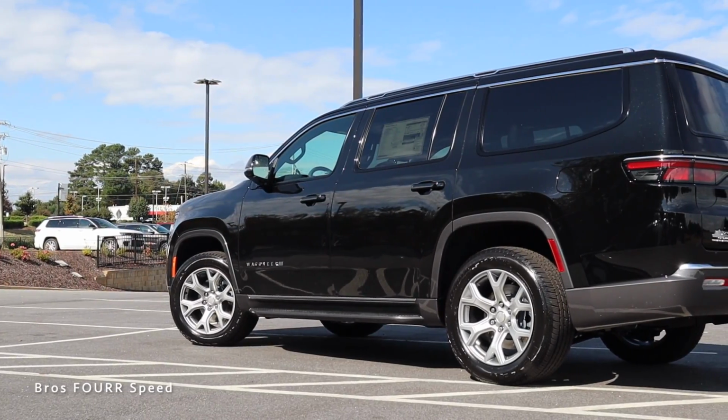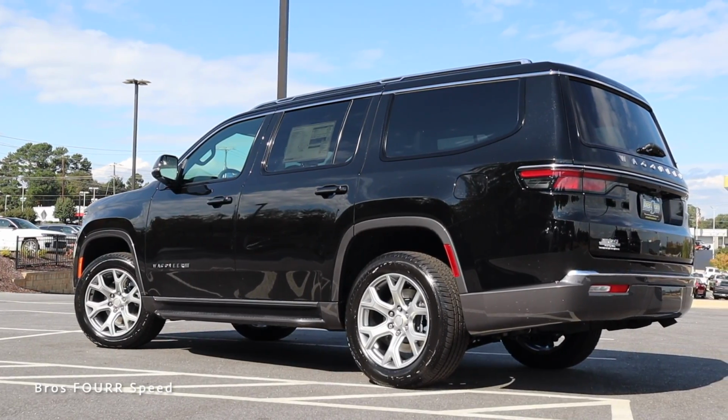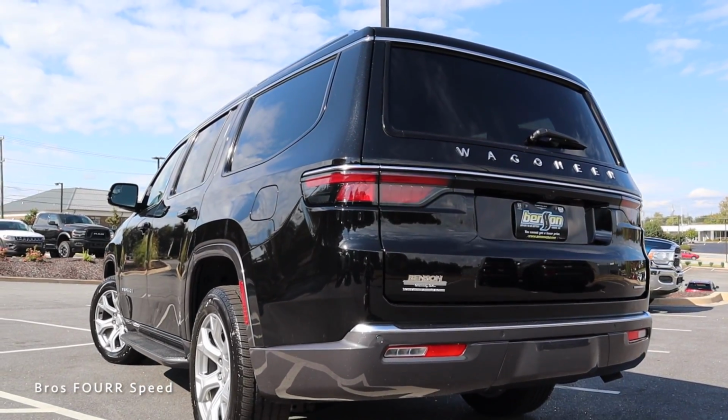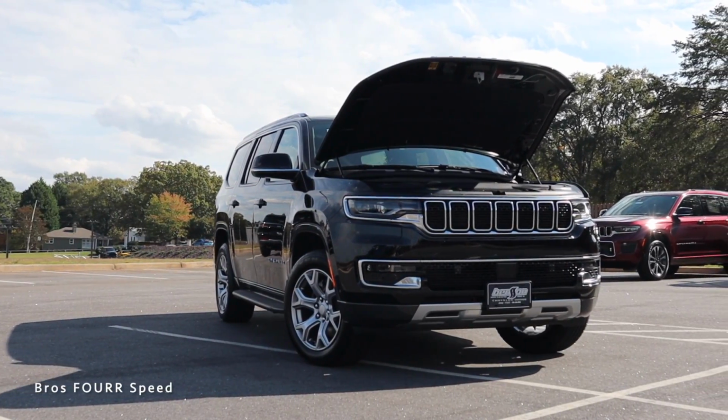The overall length is 214.7 inches with a wheelbase at 123 inches. Width is 83.6 with height at 75.6 and minimum ground clearance is 10 inches. Fully equipped, the Wagoneer can also tow almost 10,000 pounds.